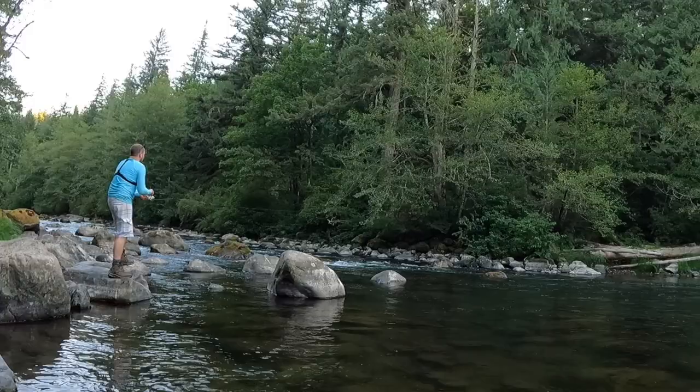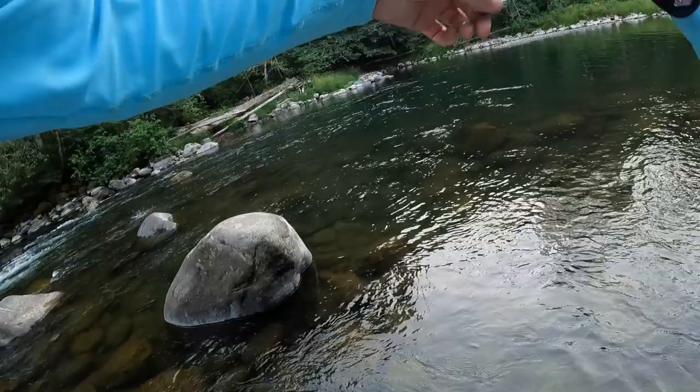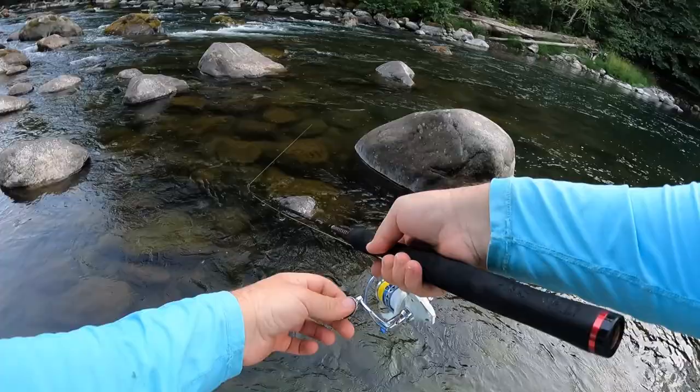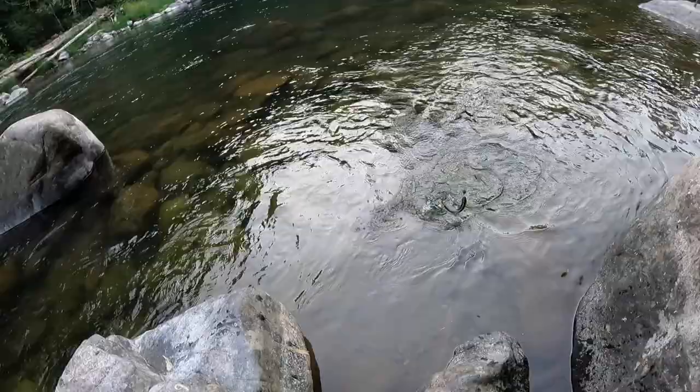Hopefully there's a big one there. Oh, there you go, fish on, next cast. Very next cast. Around the boulders, we gotta get him around here. Beautiful trout, similar size. Let's take a look at him, what he is. Oh, yep, another little rainbow. Man, this is Rainbow City over here.